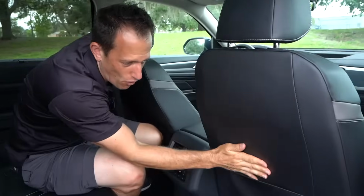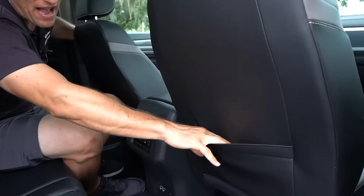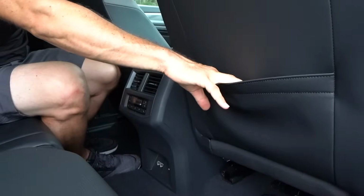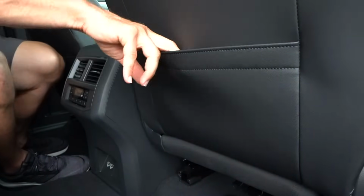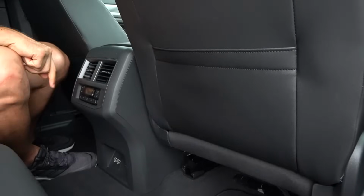Backs of the seats, leather all the way around. Good sized pocket. You could put your Slim Jims. You could put maybe a Twizzler or 2. Maybe you go get Chinese food with the family. You could load these up with egg rolls. Just drop the egg rolls in there.